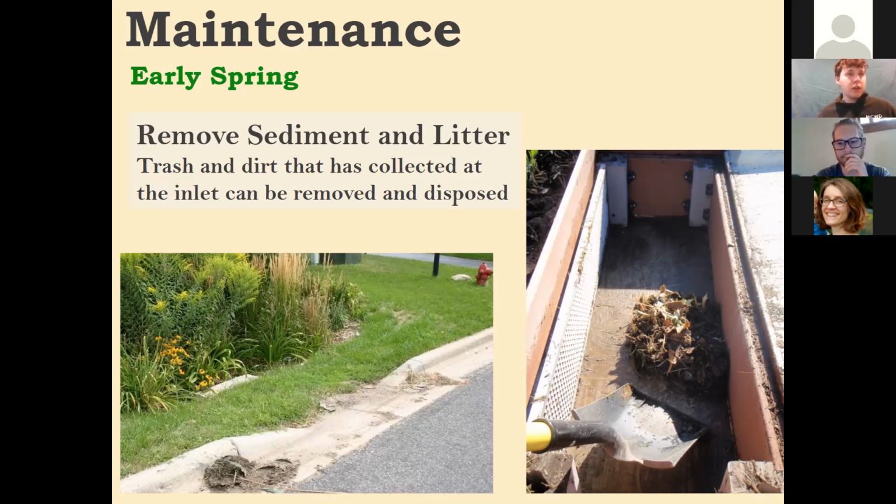The image to the right is what we call a Raingarden structure. These are my favorite type of inlet to maintain because of just the ease of it. They're these boxes that the water will enter, filter through a screen in the back, and then it drops out most of the larger particles, leaves, things like that. And they're super easy to clean out. So I prefer those a lot.